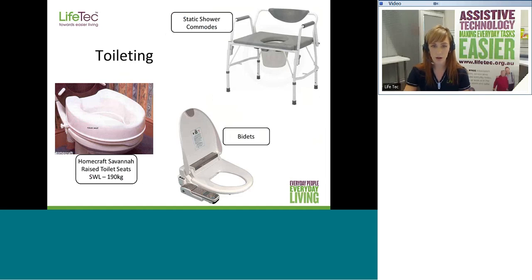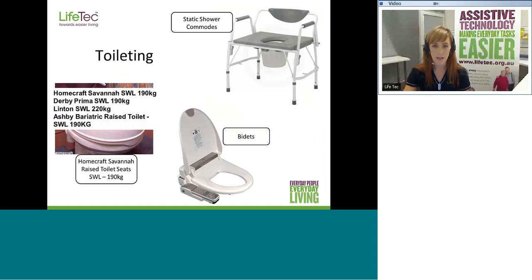So here in the picture we have our Homecraft Savannah, which is a safe weight limit of 190 kg. Our Derby Prima, which is also 190, the Linton at 220 kg, and the Ashby Bariatric at 190 kg.